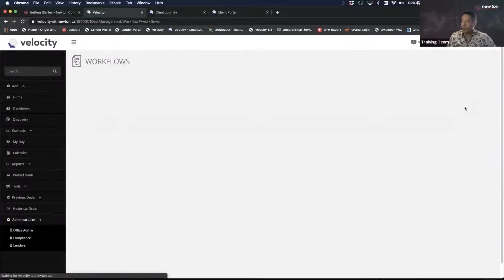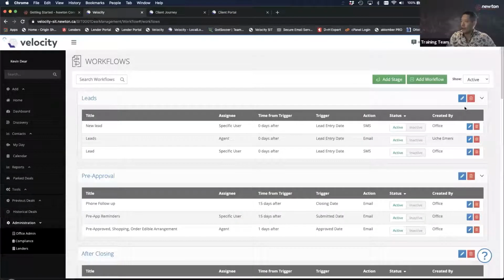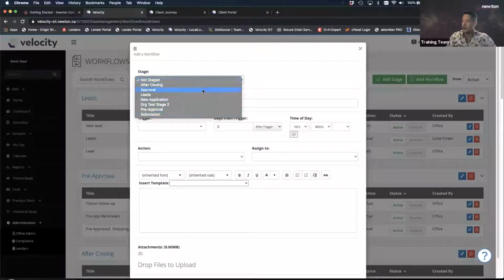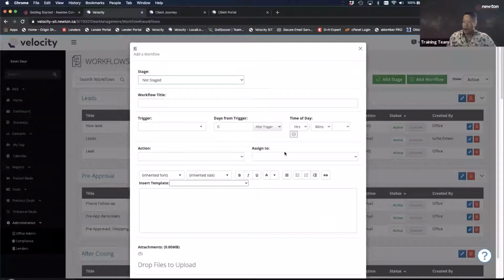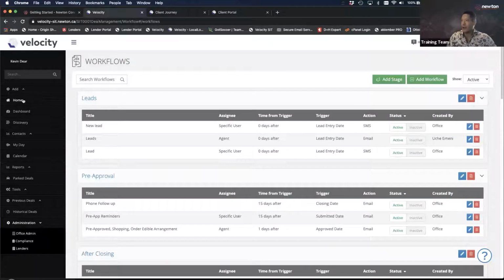All these workflows can be set up right under your workflows. And I'll just show you the page here very quickly. It's all broken down into individual workflows, but you can categorize those workflows. So you can say, hey, here's my leads, here's my pre-approvals. You can create different stages, and then I can add a lead into any particular stage that I want. So basically, you're going to decide what you want that trigger to be, and it's going to give you that reminder on every single deal or every single contact that hits that trigger. So it's a great thing to get familiar with when you're in Velocity.